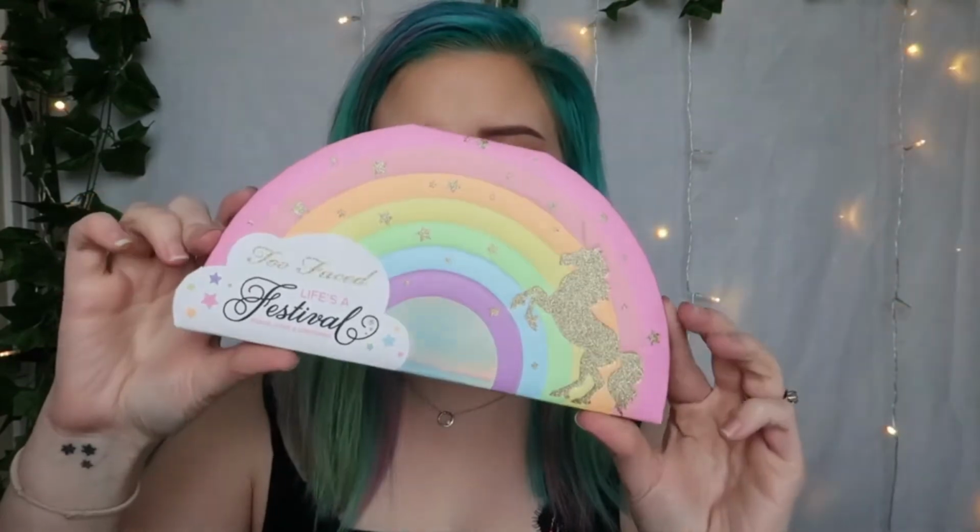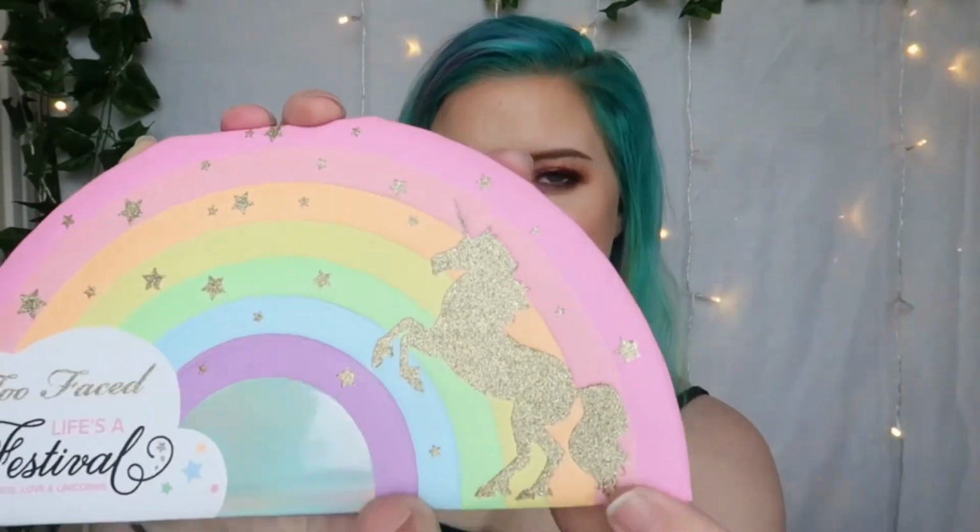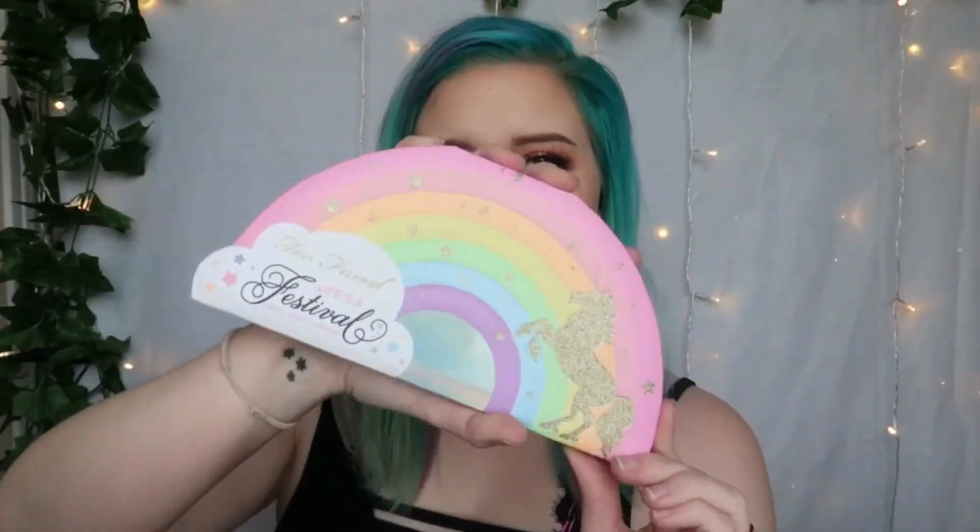Next up in my February favorites, this is the new Too Faced Life is a Festival palette, and it is super cute. Like, look at that. How cute is that? Too Faced always nails it with the packaging, and yes, even the back is pretty. The front is kind of like a foam. It feels like foam. It's not just cardboard like the back. So it also has a glittery unicorn. You can see it. So the packaging is super pretty. I have used this in several looks and videos that I hope to have uploaded here soon.